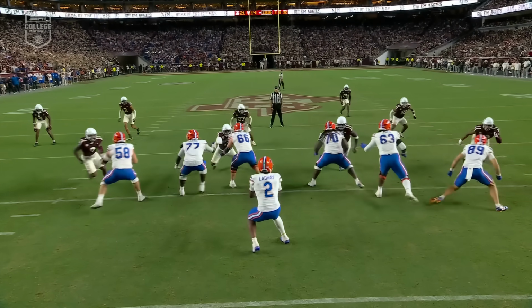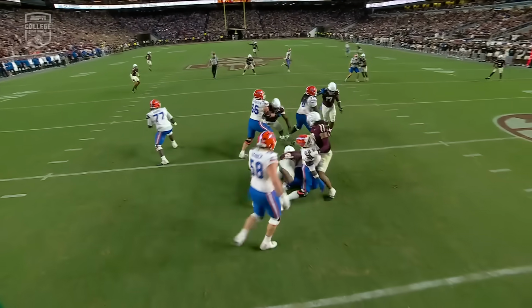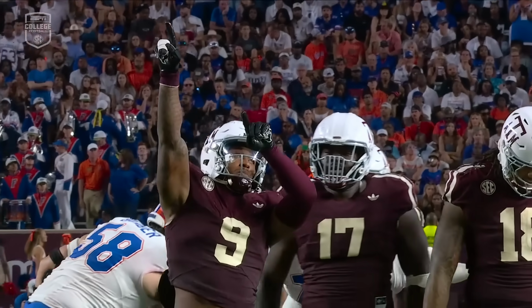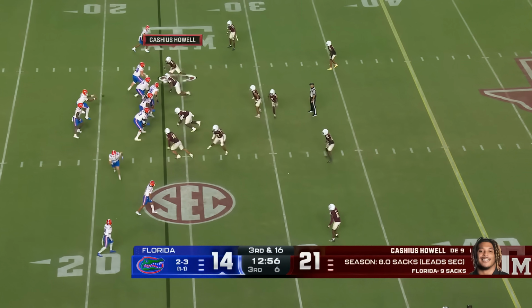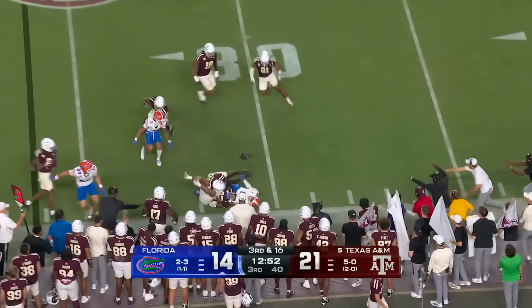I mean, Cassius Howell just one-on-one around the corner. Absolutely dominates Austin Barber. The little fake and dip, and then bends the corner with Cassius Howell to the top of your screen against Austin Barber. On the receiver screen, complete.